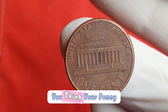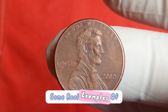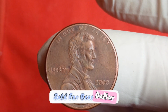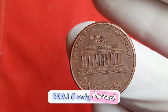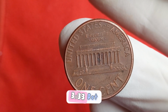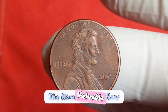Get it graded. If you think your penny is special, send it to PCGS or NGC for professional grading. That's where the real value is unlocked. Let's look at some real examples. A 2000 Lincoln penny with an extreme off-center strike sold for over $4,000. A double die obverse version sold for $4,850. A nearly perfect MS69 red grade sold for $585,333. The key is the condition and the error. The better the condition, and the rarer the error, the more valuable your penny could be.